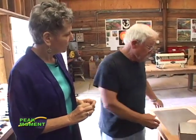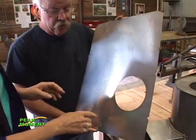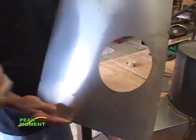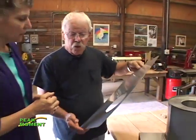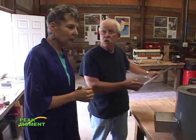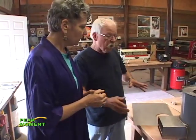We start with laser cut parts, which is really the high-tech part of the stove. This is a laser cut piece of 310 stainless. This is what the combustion chamber is made of. It's very expensive metal, but it's the only metal that'll withstand the temperatures we generate in the combustion chambers. Then everything else in this shop is very, very low-tech and easily transferable. Our goal is to get precision stoves manufactured using local labor in the developing world.